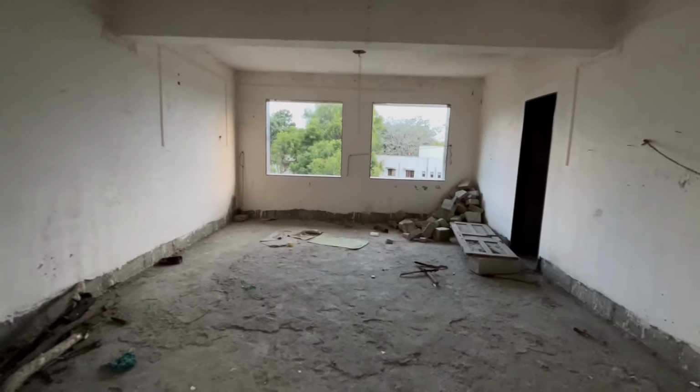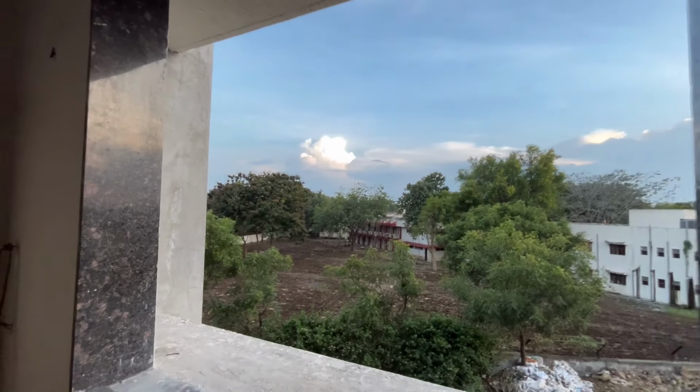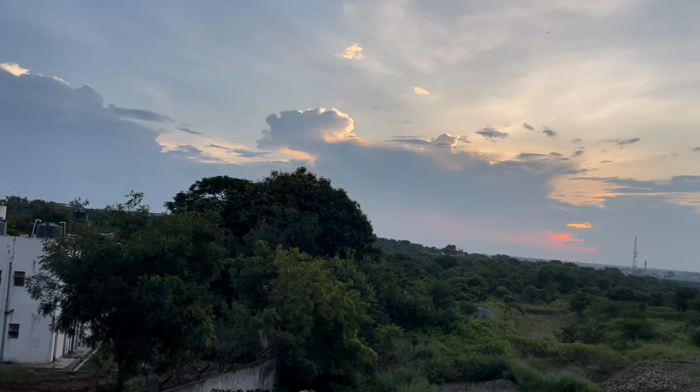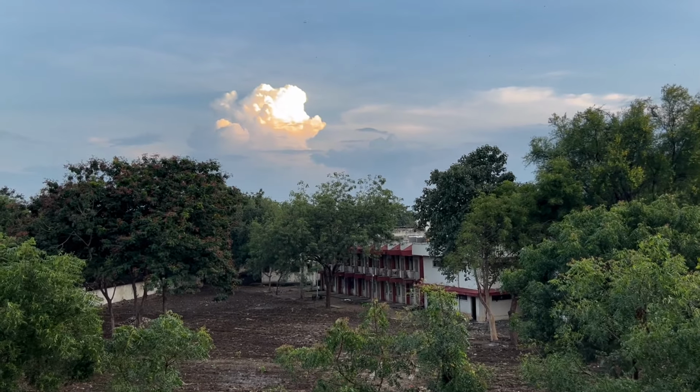So this is how the new boys hostel's room will look. It is very spacious. It will accommodate around 4 students. And the speciality here is that it will have a combined washroom, which is great. And the view here is also amazing. I'm feeling kind of jealous of the new students. They'll get to see the sunset from the new boys hostel. There's still a lot of construction left to be completed over here, but once this gets completed, it will look amazing.